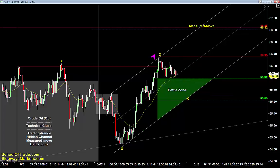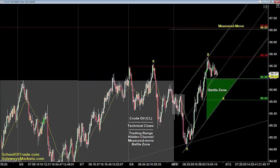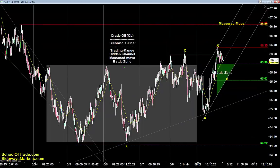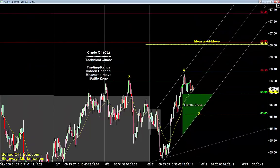We got a strong move down. I'm looking for a measured move now going higher. That measured move, if I zoom out a little bit further here, you can see I get the measured move drawn up off of that low, up to that high, down to that low. So that measured move up around 66.80, 66.85 lines up with the prior swing high there. That would be an easy level for those buyers to be hunting for here tomorrow.